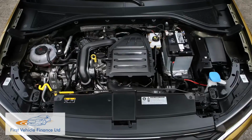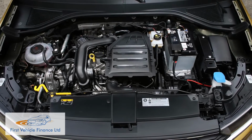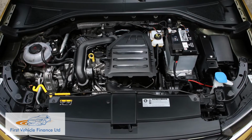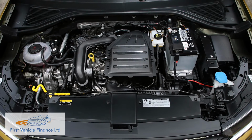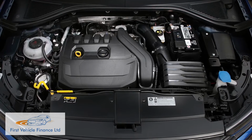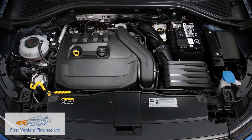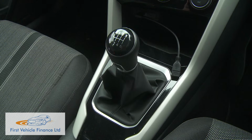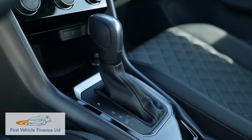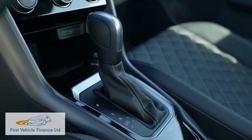The base 1 litre TSI petrol model manages a minimum of 44.9 mpg on the combined cycle and an emissions high of up to 142 grams per kilometre of CO2. Upgrade yourself to the 1.5 litre TSI petrol engine we're trying here, which can shut down unneeded cylinders of the engine at low to medium throttle, and the figures are up to 42.2 mpg and up to 152 grams per kilometre for the manual, or up to 40.5 mpg and 159 grams per kilometre for the DSG Auto.